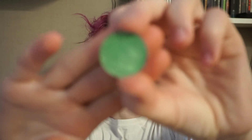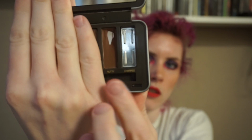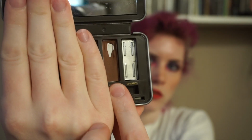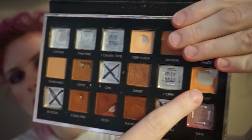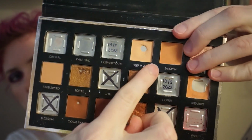But for March, I've decided that I'm going to focus on this shade. And together with this, I am also giving back to this brown. So let's see what I can do with that, if I can finish that brown up. And together with that brown, I am using this. There's not much left in here, so when that is done, I might go to this or this.